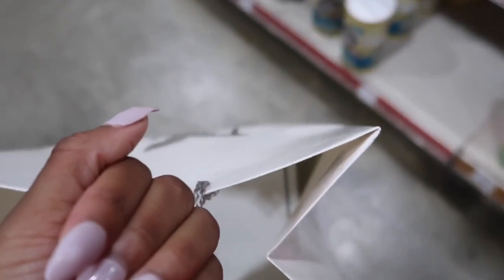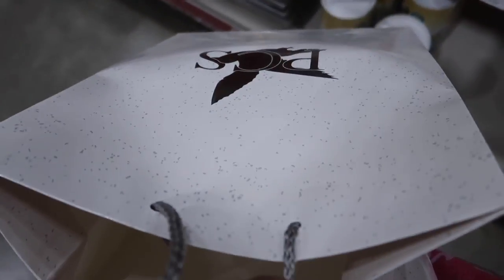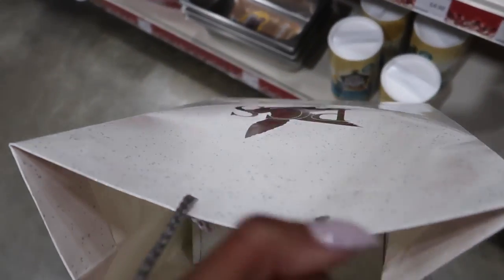So I'm just in Pets at Home at the moment and I've just collected Cupcake's ashes. They gave it to me in this really cute bag.